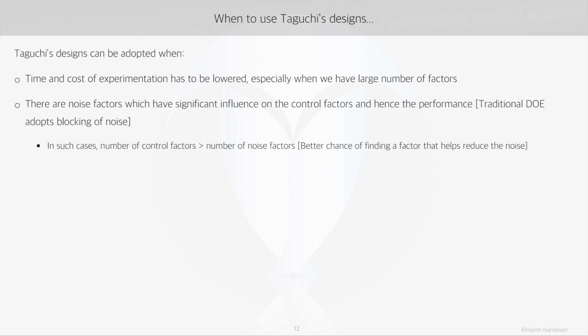The second most useful situation is when the noise factors have significant influence on the control factors and the process performance. In Taguchi's method, the design is modeled on both controllable factors and the noise factors, and hence will return a robust process. As a rule of thumb, the number of control factors should be greater than the number of noise factors, as only then will we be in a position to locate a factor that will help reduce the noise.